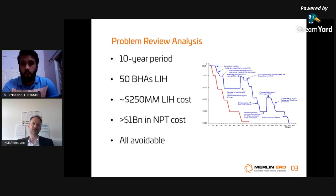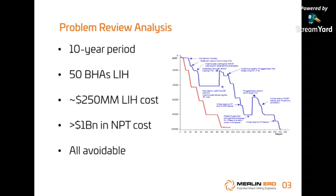Because if you think about it, you're losing a BHA in the hole. That's often a small part of the cost. The major part of the cost is all the time spent recovering from that event, plugging that hole back, sidetracking, and then drilling back to where you were before. Often eclipses the cost of the BHA. And all of these events were avoidable.